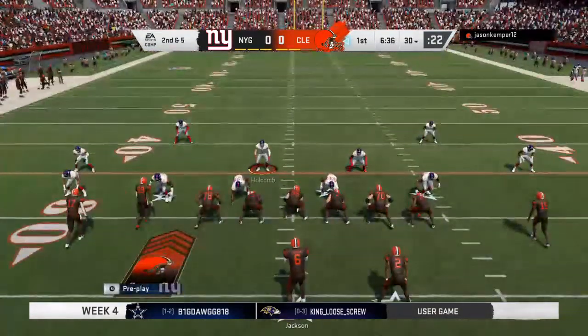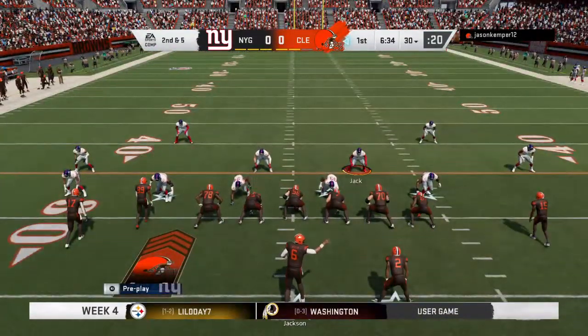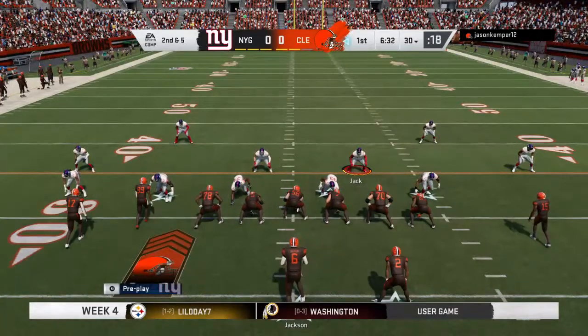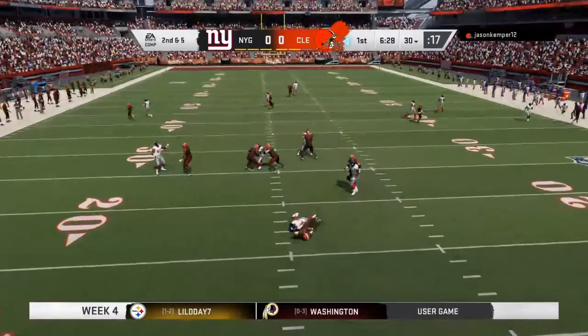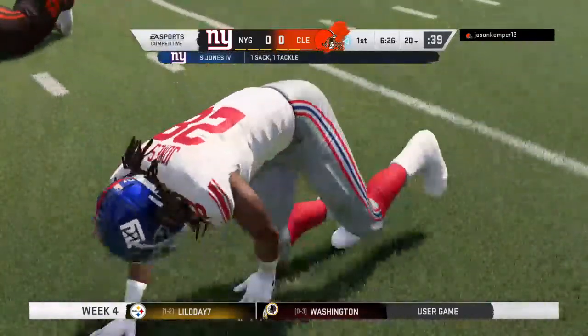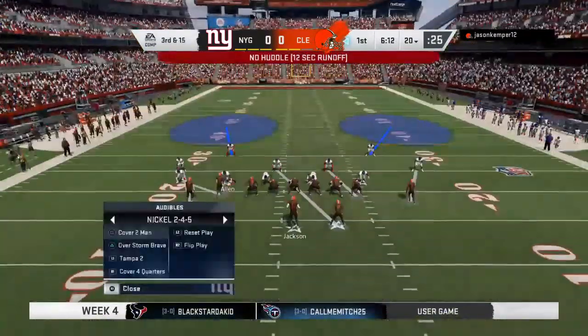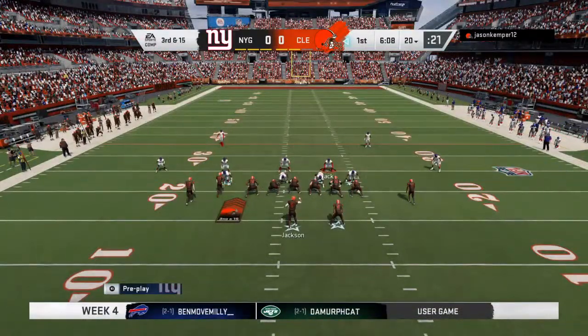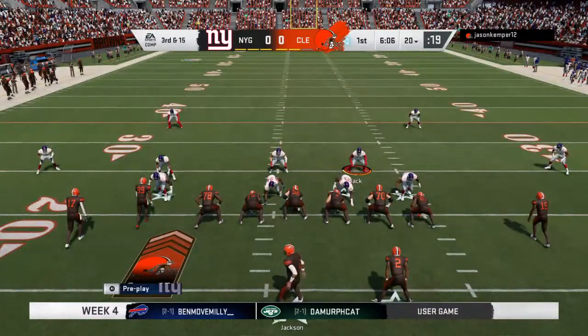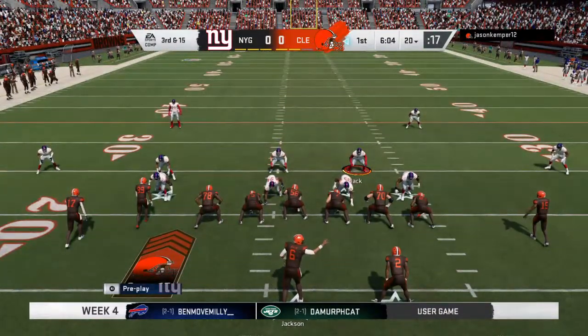Jackson. And the Giants' rush gets home as down he goes. And I don't think this is the script they had in mind for their opening drive. This is 3rd and long. It's now 3rd down.